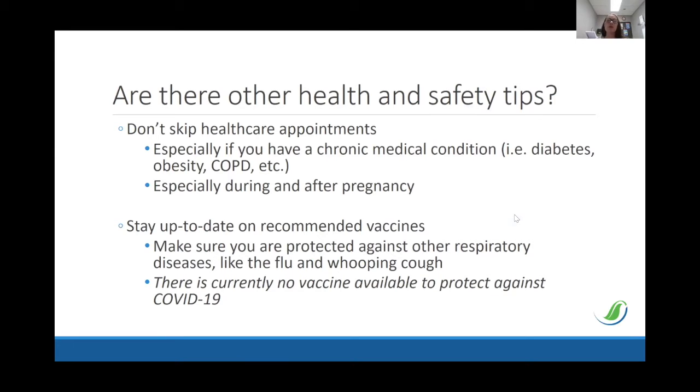Other helpful safety tips would be to not skip healthcare appointments, especially during and after pregnancy, and if you have any chronic medical conditions like obesity, COPD, those kinds of things. Another good thing to do is to stay up to date on recommended vaccines.